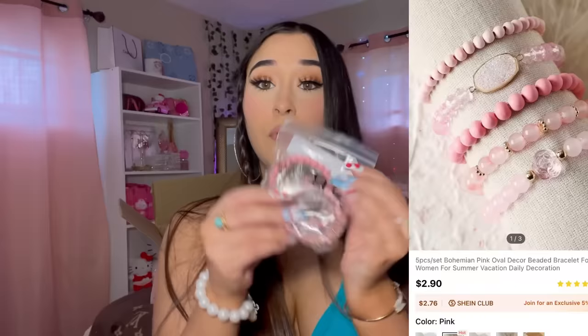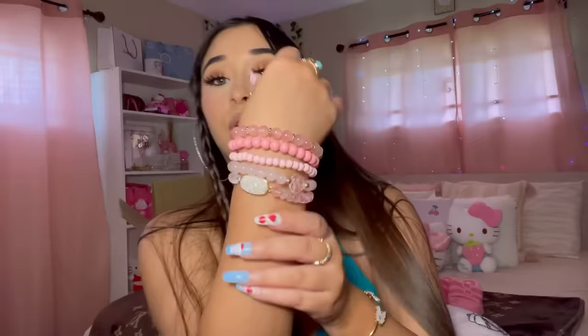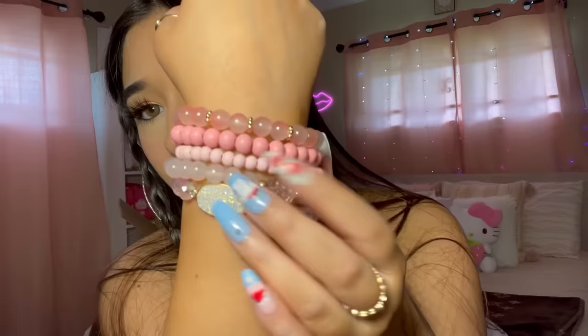Okay, we have another pack of beaded bracelets. I love me some beaded bracelets, as you can see. Well, that's not beaded, but I love beaded bracelets. So here's what these look like. I really wanted this for this bracelet in particular. Look at that. I wouldn't wear them all together, but look, so pretty and so sparkly and so gorgeous.